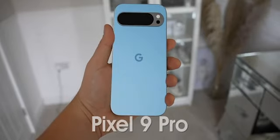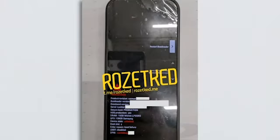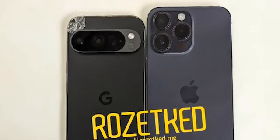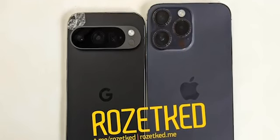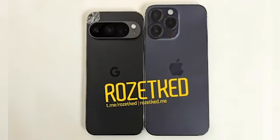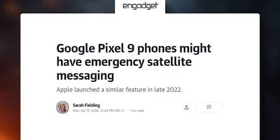The design seems to match the renders we've seen before, with those sleek flat sides and the distinctive camera bar on the back. But here's the kicker, this phone isn't supposed to be available yet. Especially not in Algeria. Could this be a genuine leak or just a high quality dummy model? Let's speculate a bit. Comparing it to the Pixel 8, the new design doesn't stray too far.